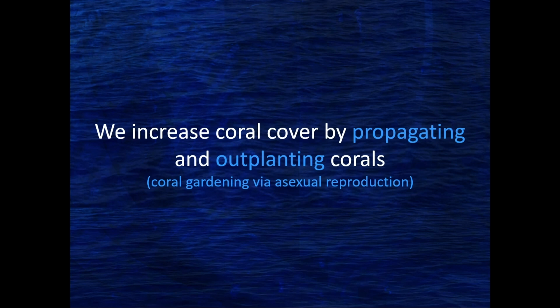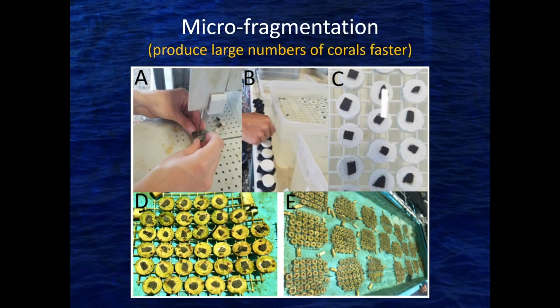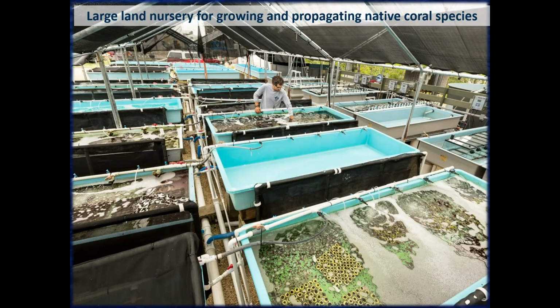So we can increase the coral cover by propagating and outplanting corals. So this is the coral gardening tenet. One of our main techniques is to use this novel growth method, which is called microfragmentation, and it allows us to produce very large numbers of corals faster. So we take a coral and we cut it into small pieces that are usually similar in size. We use marine superglue, we glue them onto the substrate, and then we can propagate them in our land nursery. So we have a very large land nursery.